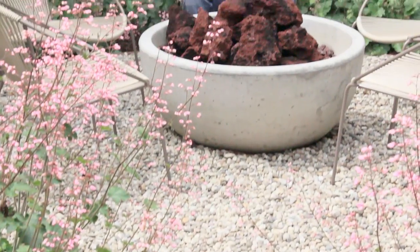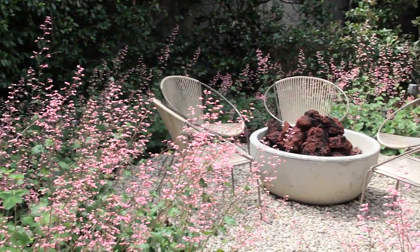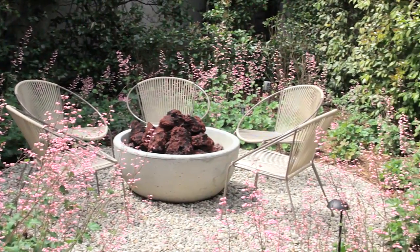Absolutely, without a doubt, one of my most favorite places on the tour yet. Imagine this in your own backyard, surrounded by a native cultivar of heuchera and a fire pit, a meeting area. You just can't go wrong.